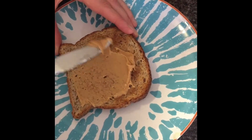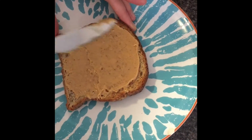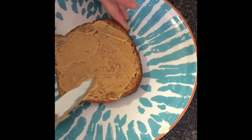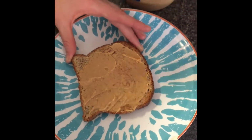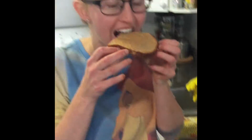If Wendy was making toast for her mom or for a friend, she would ask them how much peanut butter they like, as everybody's preference is different. She spreads the peanut butter on her toast. A certain amount of grasp is required in order to hold the knife and spread the peanut butter precisely. Now the toast is ready to be enjoyed.